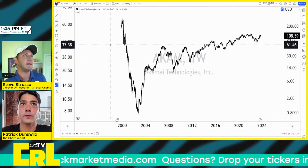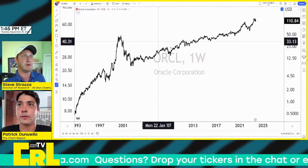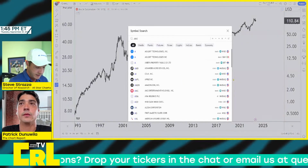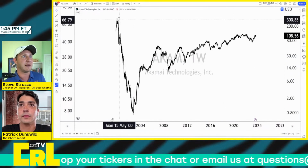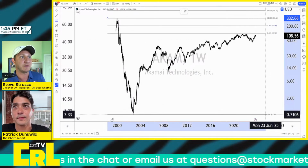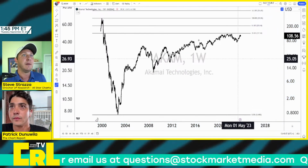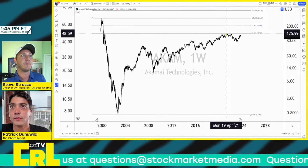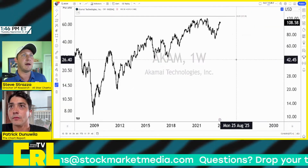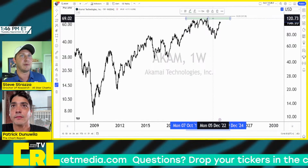Big base. I like the ones that already broke out above their .com bubble highs. Just showing you Oracle as an example: .com bubble highs, got the base breakout already going. Akamai is still trapped below those .com bubble highs. So from a super long term or secular leader perspective, there are better charts out there, especially in the tech space. But you get a nice little confluence of interest here at the 38% retracement, because it's also the pivot highs. So it's as simple as that. If you want to be long, buy it on strength above those pivot highs.